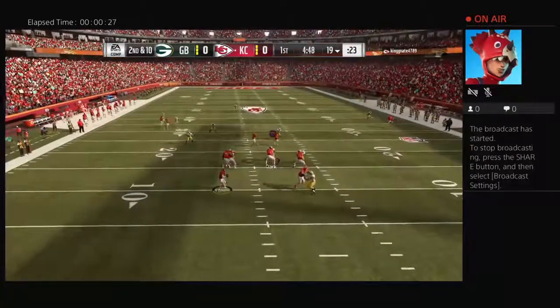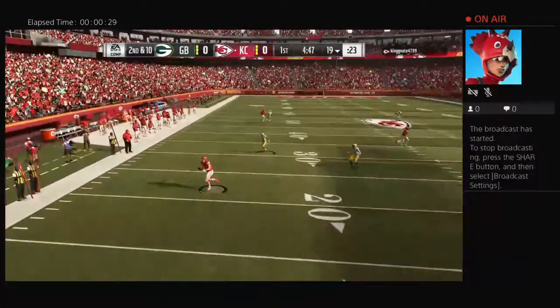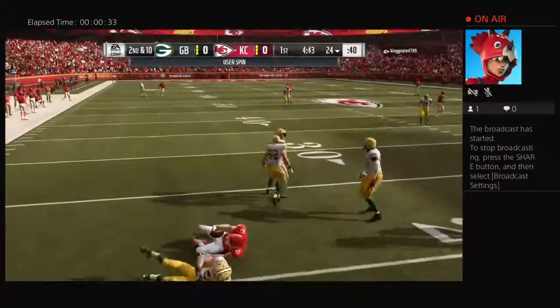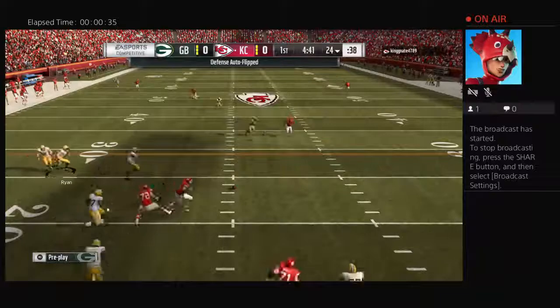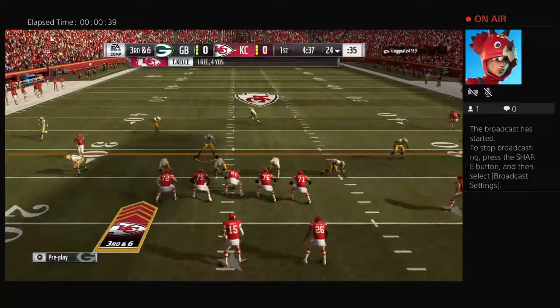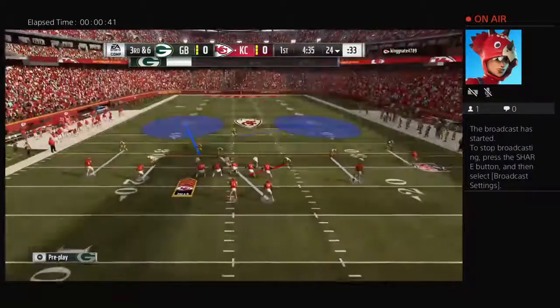Mahomes will try again on second down. Caught, Kelsey, left side. Pretty nice move, but not a ton of space there. They stop him shy of the 25. 4 yards on the completion, and it sets up a third down. I think defensively you're okay with that.